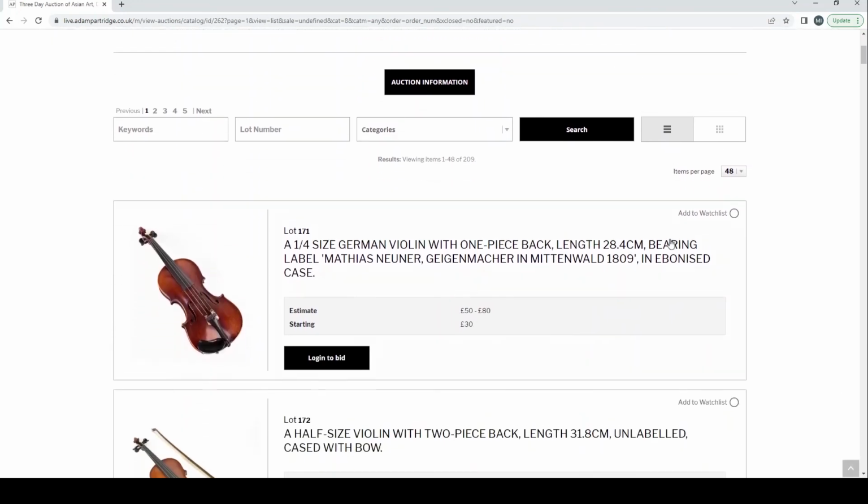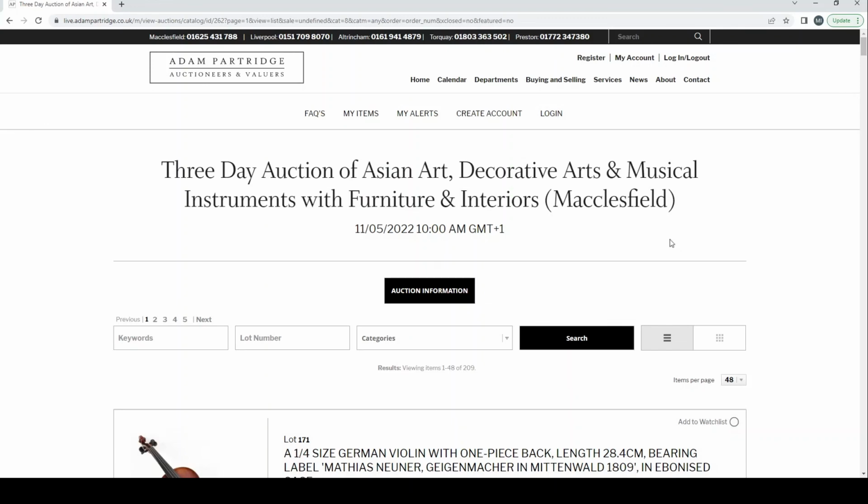Like, there's a few things I've seen on here that I think, oh, I definitely need to revisit this auction listing again before it finishes in a couple of days' time, and really take a look at some of the pictures in a bit more detail.